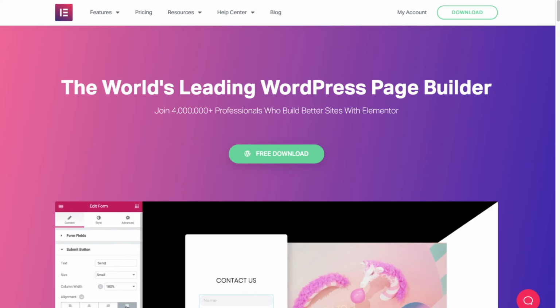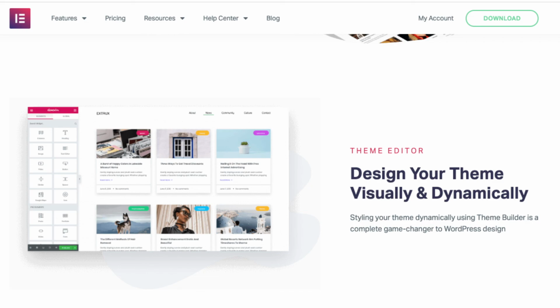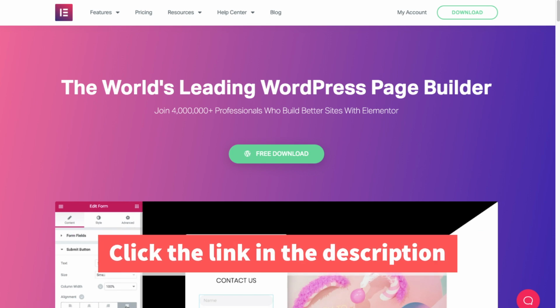Another great resource that is helpful and used by over 4 million professionals is a drag and drop editor called Elementor Page Builder. Elementor Page Builder makes starting and creating your WordPress blog easy. You can make edits by dragging and dropping. Search Elementor Page Builder on the plugins page and install and activate it if you'd like to try it out. Elementor has a free and paid version.